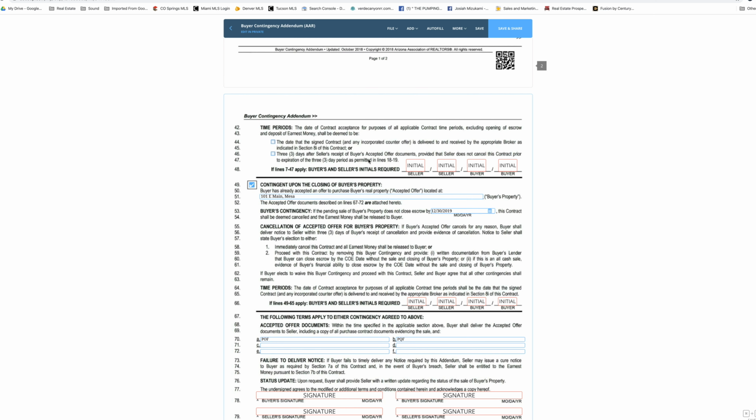Going back to line 40, if buyer elects to waive this buyer contingency and proceed with this contract, seller and buyer agree that all the other contingencies still remain. So you still have your inspection contingency, you still have your appraisal contingency, you still have all the contingencies that would be in the original contract. That doesn't waive them. Time periods. Line number 42, very, very, very important. We're going to talk about this at some extent. You've got two different options here.